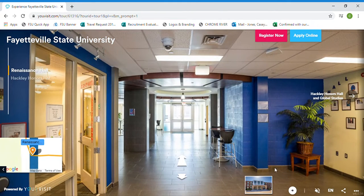On the first floor of all of our dorms, we do have the lobby area, which has a room separate for computers and studying. We have 2 offices that are right here on the right in Renaissance. And for all of our dorms, we have our resident director and the assistant resident director offices.